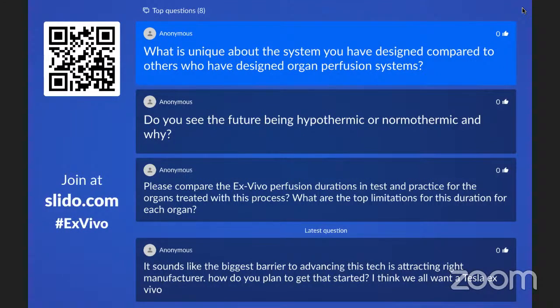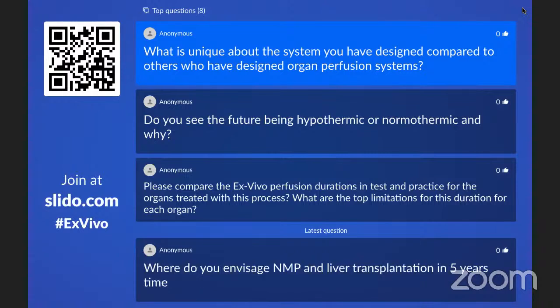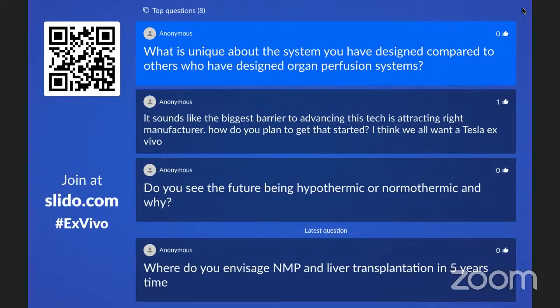So we are studying mostly the software, you can say. What kind of fluid does it need? What additives does it need? How can we change cells by giving drugs during the system? So the system used in the lab very closely resembles the OrganOx perfusion system, except we added dialysis, or a dialysis option to it.